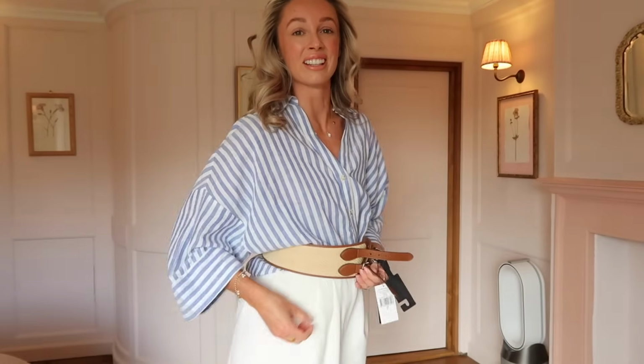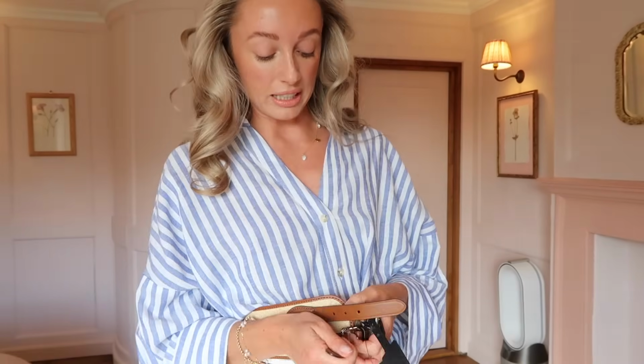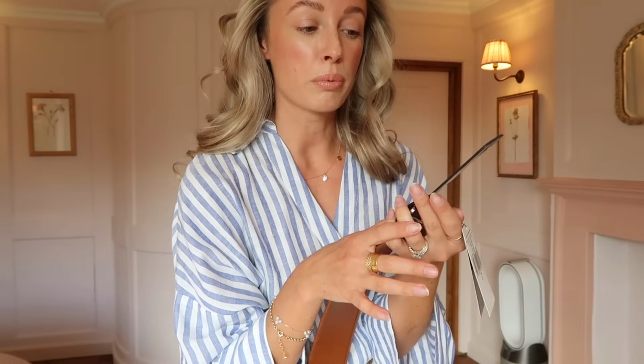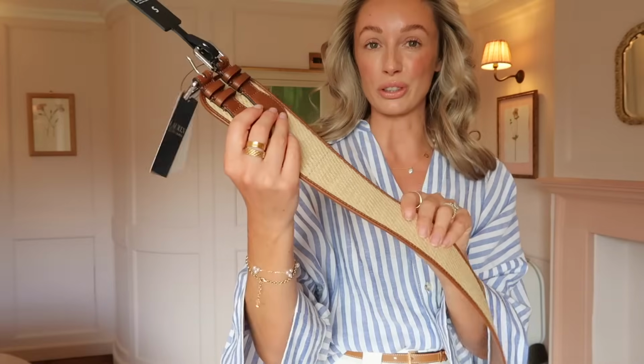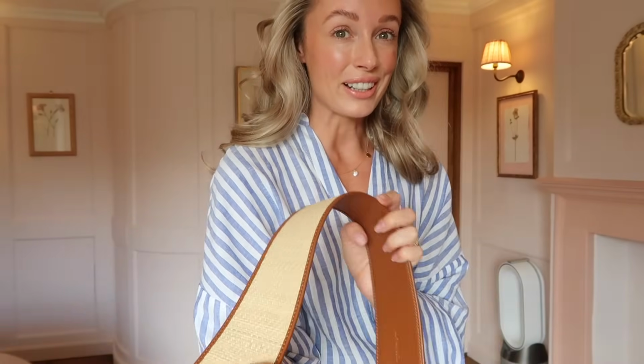What a weird thing to say, but yeah, you could fit a grapefruit there. So I think I might need an extra small, maybe because you're meant to wear it on your hip, but I would prefer to wear it on my waist. So I really hope I can find this in a smaller size because I'll hold it up with these dresses and I think we'll be able to see just how versatile it is.